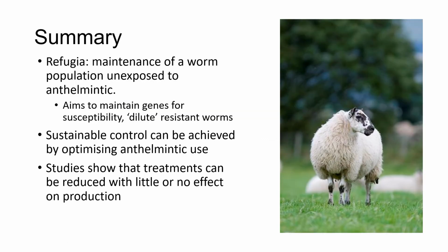So just to summarise, refugia is this idea of maintaining a worm population which is unexposed to anthelmintic, and it aims to maintain genes for susceptibility and dilute the resistant worms on the pasture so that your pasture is maintaining a susceptible parasite population. We know that sustainable control can be achieved by optimising anthelmintic use, and studies show that treatments can be reduced with little or no effect on production.